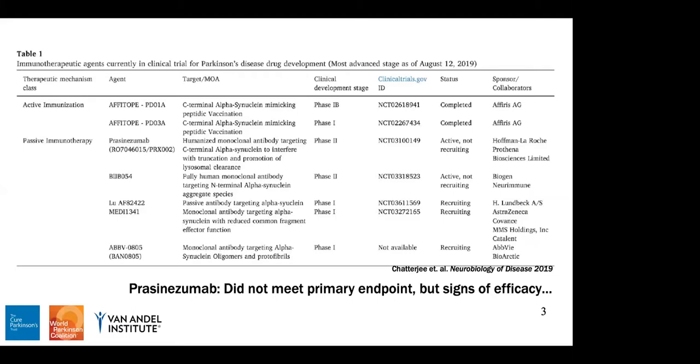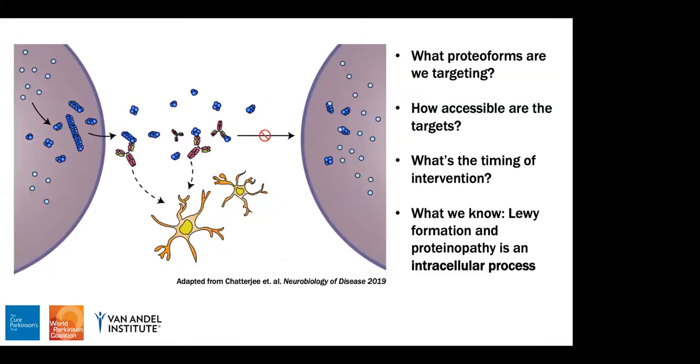So this leads to the question, what do we actually know and what don't we know about our targets for synucleinopathies, and how can we work around some of these issues and confounders? When it comes to immunotherapies, one of the biggest questions is what proteoforms are we targeting in the first place? Which alpha-synuclein proteoforms are existing in the extracellular space? Are we targeting the right ones? And are the ones that we are targeting actually relevant to what happens in clinical manifestations of disease?